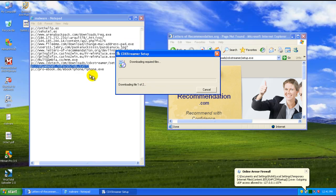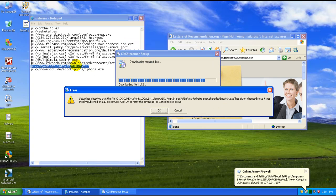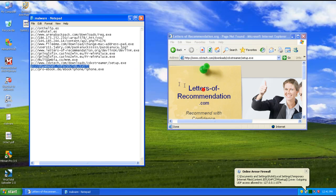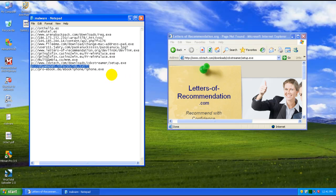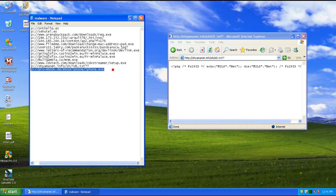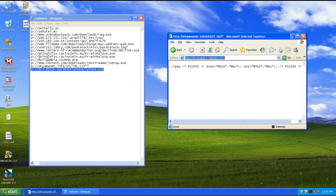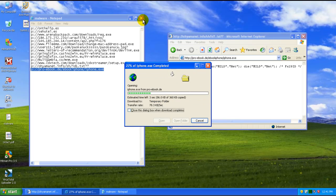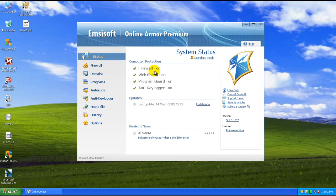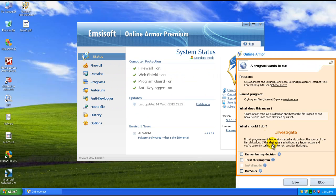Okay, we'll install. I think this one got through Komodo as well. So anyway, we'll just try the next one. Okay, this one I didn't see anything from Emsisoft, so we'll try the last one. Actually, we did get quite a few files to run. Okay, again it says it wants to run and it doesn't know what to do, so I'll block it.